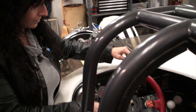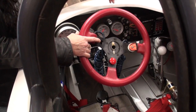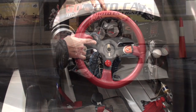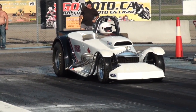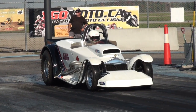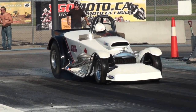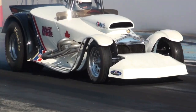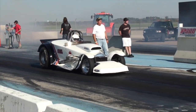So you start your burnout. First of all, you pump the brakes and you press on this button, which is the line lock, and then you keep the button pressed and you floor it, go up to 5,500 RPM, and then you shift. You don't stay in first long at all. It's like its own timing, and you go into second, and you stay in the burnout, I'd say, about 9 to 10 seconds. It all depends.